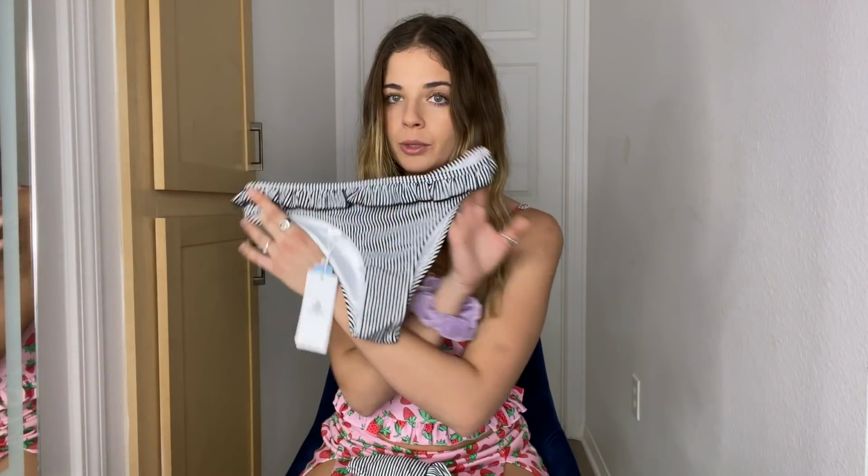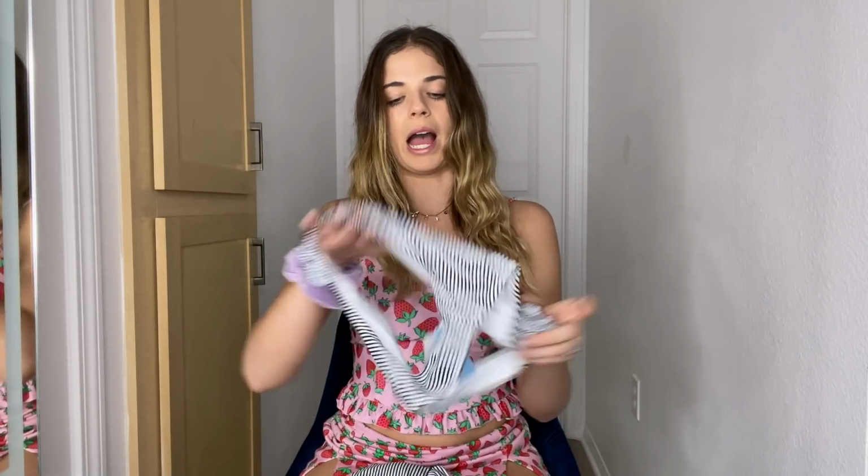but the front is really cute, and I actually really like the ruffles around it. It makes it really unique. But the only downside again of this bikini is obviously the back. Not a big fan. It doesn't really flatter my... So let's just try it on and let me know what you guys think. Let's try it on.